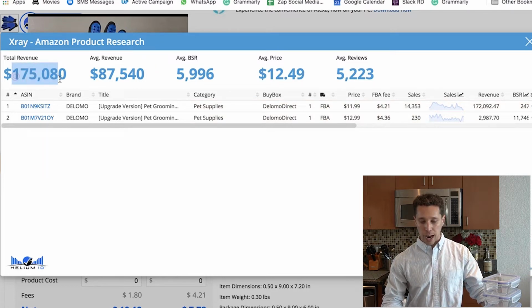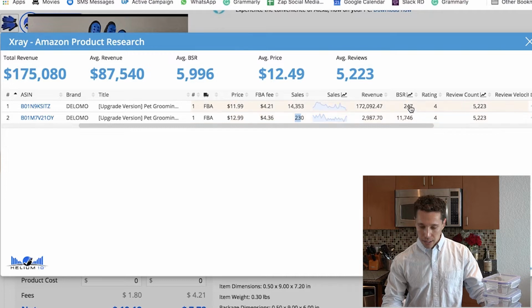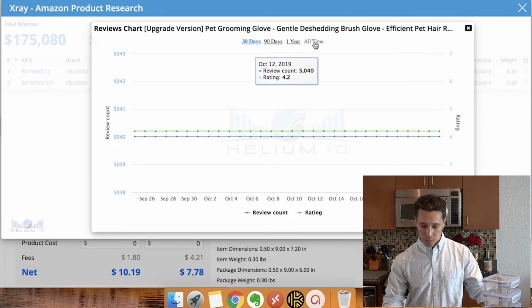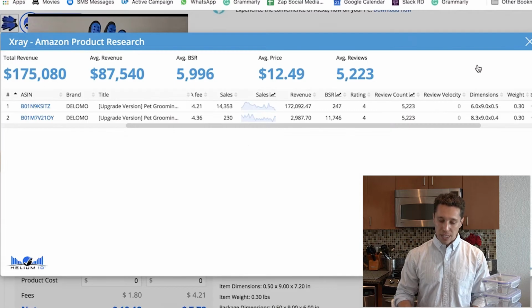So this number is probably pretty accurate. The way I determine that is if the sales volume is different per SKU, then it's probably correct. So then another thing I wanna look at is the review count. So I wanna look at how quickly they're getting reviews. So in a year, they had over 1,000 reviews. That just seems crazy to me. There's no easy way to compete in that.